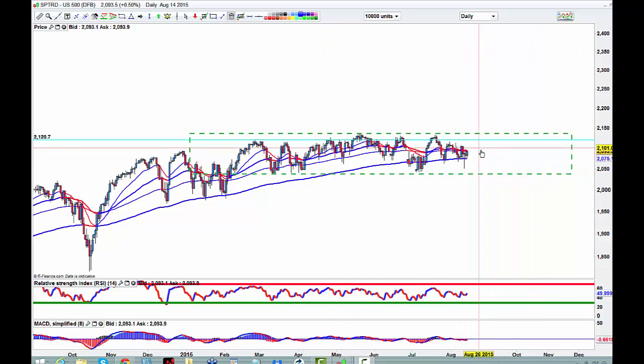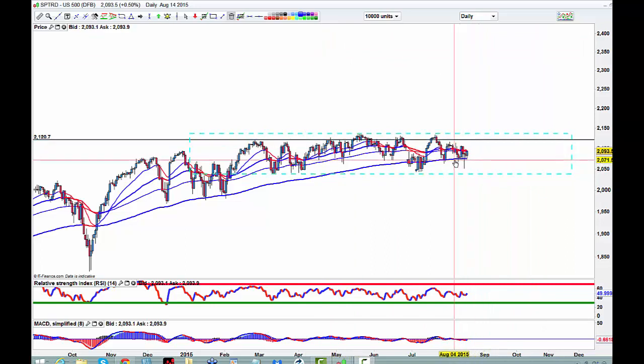Monday's close is going to be crucial. If we close under this 2070 in the early part of the week, or any one day in the week, then just expect that to sell off. Right, moving on.